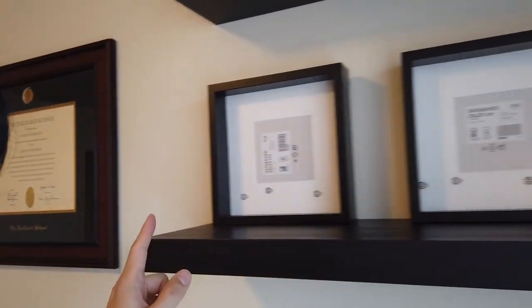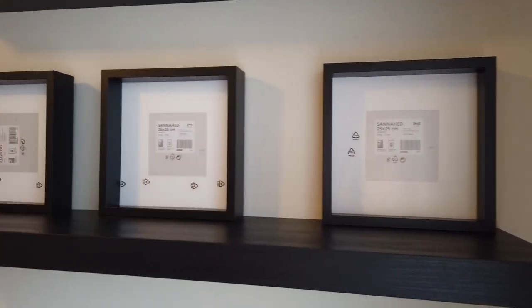And if you've noticed, all of these things are empty. They're completely empty. There's nothing in them. Up there, there's stuff there, but here there's nothing in them. And there's nothing in them. So the frames look cool, but there's literally nothing in them. So we gotta fix that.